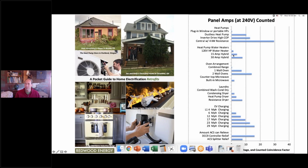They both offer 15 amp ones, with less electric resistance backup, versus their 30 amp models, which have more electric resistance backup. Okay, so these are your options for power conserving, so you can stay on a 100 amp panel. If you do a combined range, that doesn't use nearly as much energy as one to two wall ovens. And note that a built-in microwave can have more power supply to it even, but countertops, not so much.